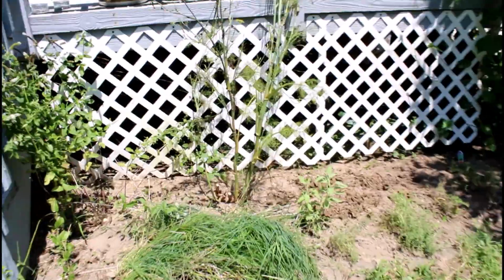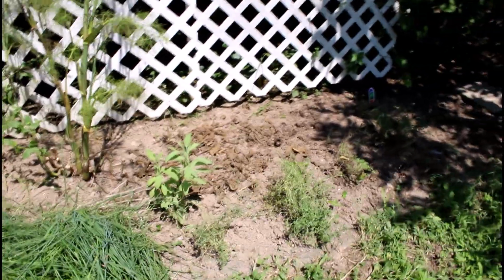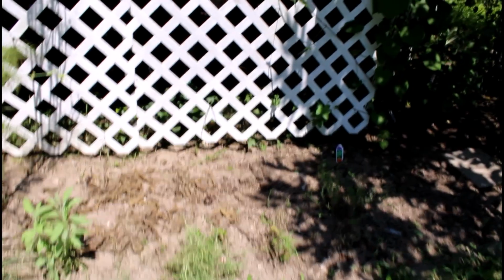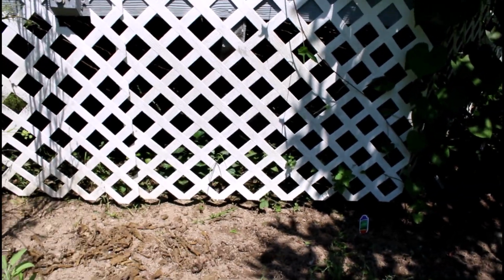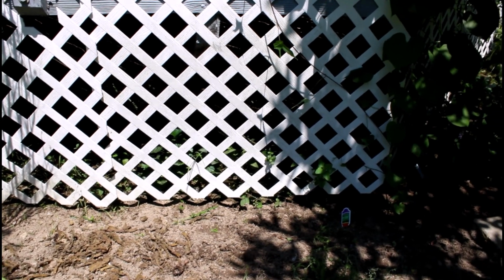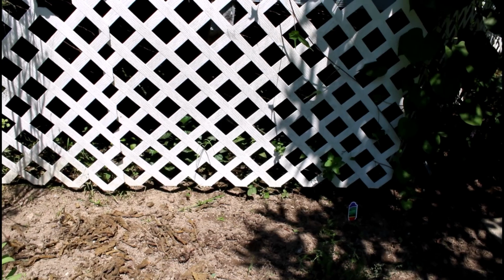All right, you can see where I've been weeding here. This was my project for this morning, just getting all this stuff cleared out. I got some sage and thyme. I'm planning on putting some seeds out here before it rains this afternoon. Here in Virginia, we do have 2 growing seasons, the spring and the fall, basically.